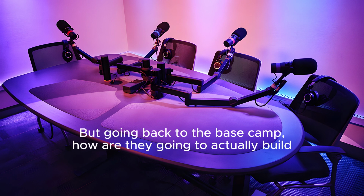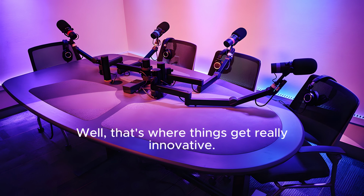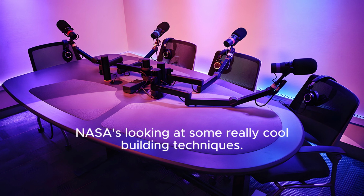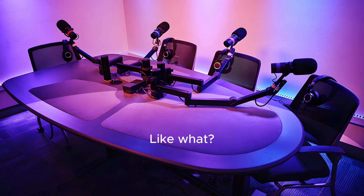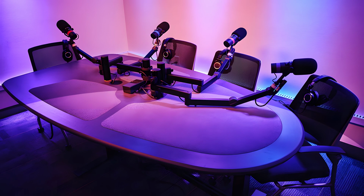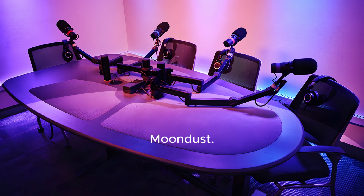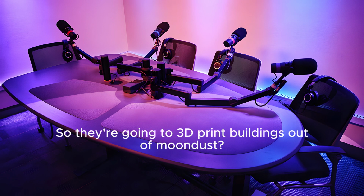But going back to the base camp, how are they going to actually build something that complex in such a harsh environment? Well, that's where things get really innovative. NASA's looking at some really cool building techniques. Like what? They're considering using 3D printing with lunar regolith. What's that? It's basically the loose material that covers the moon's surface, moon dust. Wait, so they're going to 3D print buildings out of moon dust?